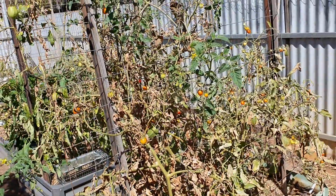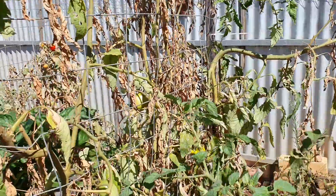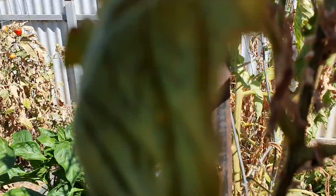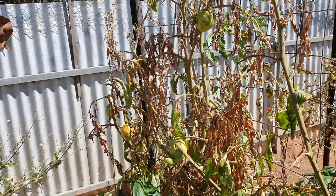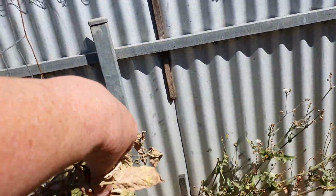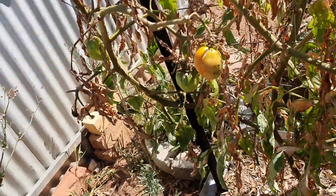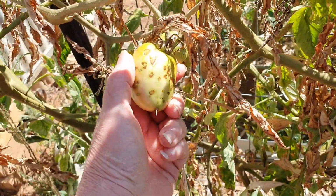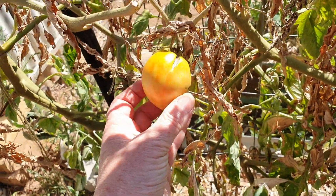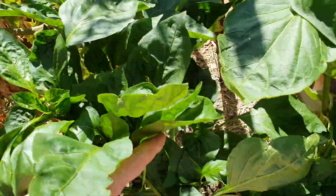Tomatoes are nearly coming to an end. Only seems like yesterday that we were just popping them in as babies, but now of course they're not. Another nice big red one to pick before the sun cooks it today. But you can see this is because of lack of potassium, so if you've got that in your garden, that's what it is. So when I redo this bed, I'll put some potassium in.